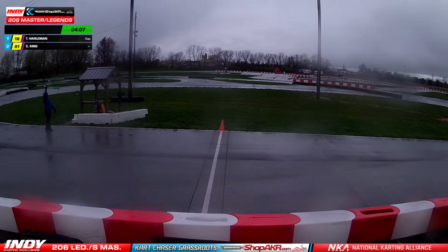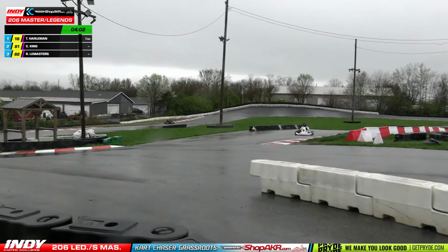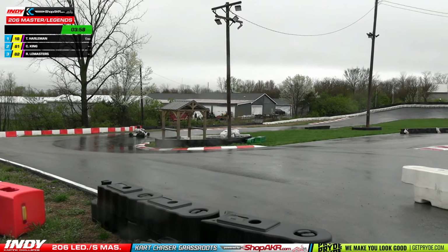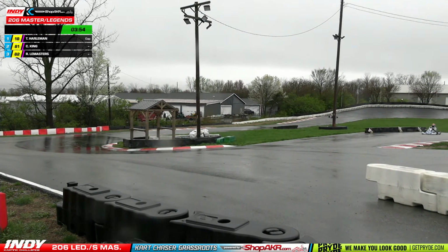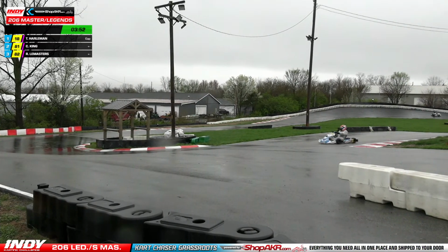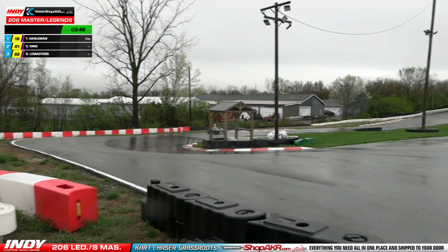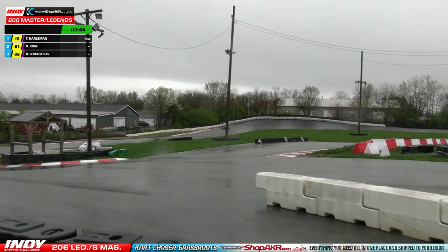Chad Kane, also a part of the Legends for these drivers. Richard Lemasters was the only driver in the practice and now in the qualifying to take part in the Supermaster class. So things are looking great for the points for the 82 kart. Tom and Chad, we'll have to see how they battle on the track today.